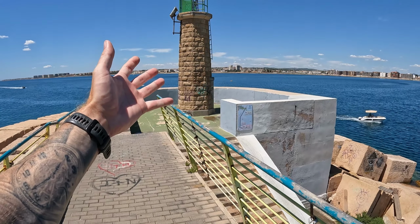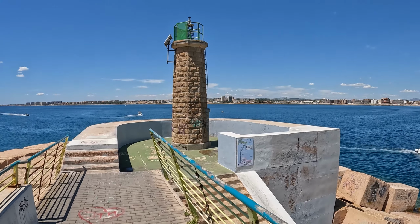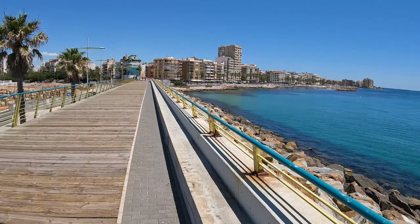And here we have the monumental light tower. No, I'm just kidding. It's a little bit small, but still pretty. And here's the view over the city. Now we'll go back to the harbor area, grab a drink, maybe some food, and then I'll go back to the car, go back to my parking, my beach parking station.